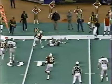A waggle to the right. A good juggling catch by Dave Little. Ball was thrown a little bit short, but Little made a good grab.